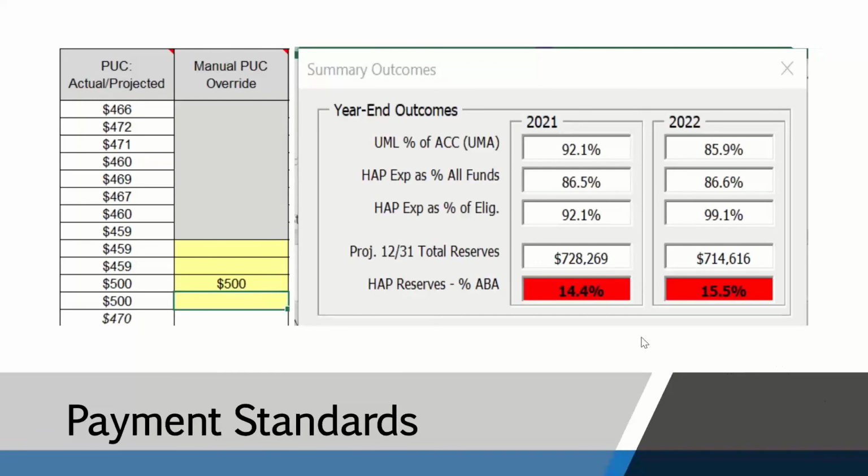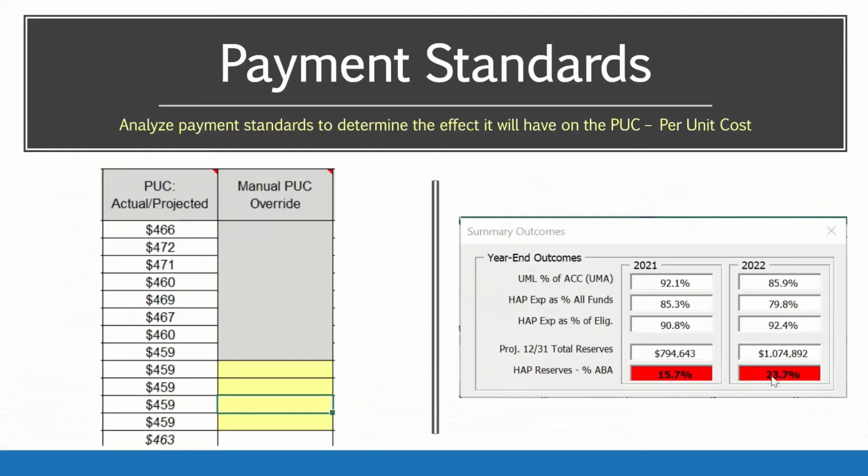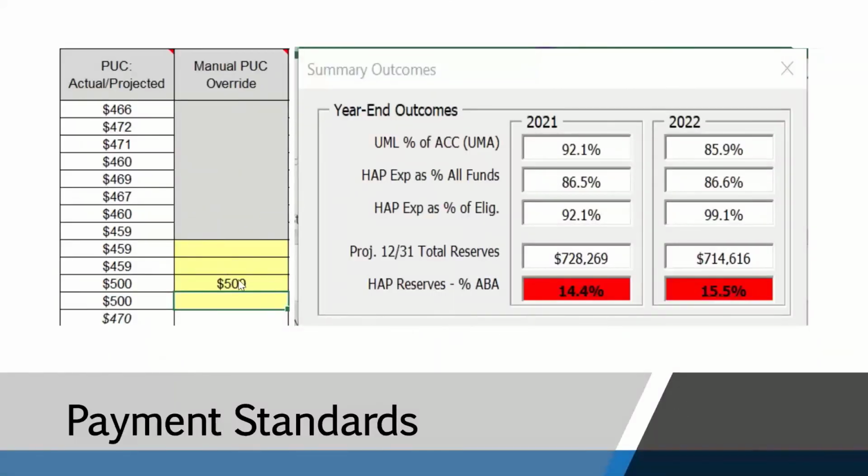In this case, I made an example where we increased our payment standard for this PHA, and this is for November. We increased our payment standard, and it increased our per unit cost to $500 a month. What it does to our HAP reserves in 2022 is drop it to 15%, as opposed to 23% in the previous section. By adjusting our payment standard and increasing our per unit cost, it would drive down our reserve. Some analysis needs to be done to determine the impact on your per unit cost from increasing the payment standards, but you can affect your reserves by paying more on your payment standards than you currently are, if that's possible.